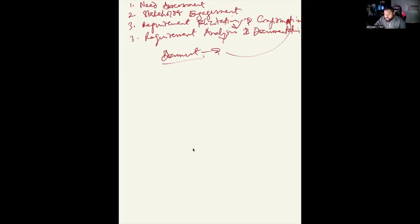Part of your work, I put 4 here, will also be traceability and monitoring. Because things change. The solution that they told you about today may change tomorrow because of market condition. You have to trace it back. You will monitor how things change over time. You manage the requirement life cycle.